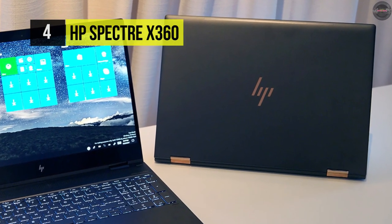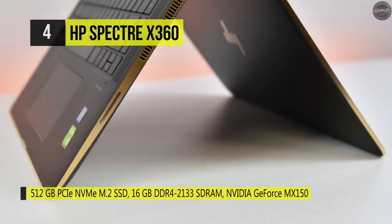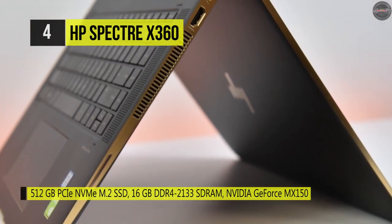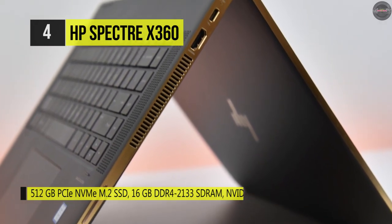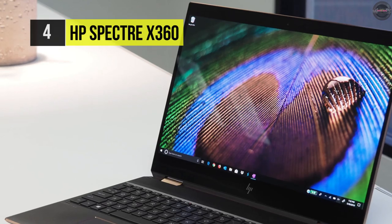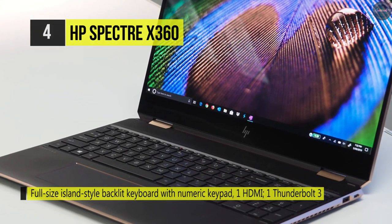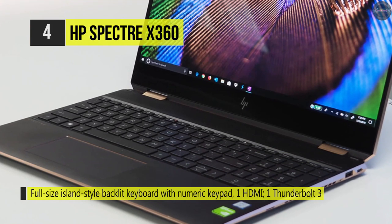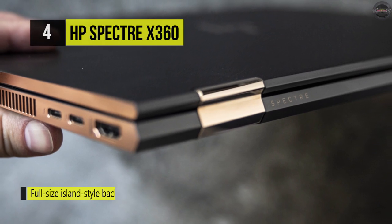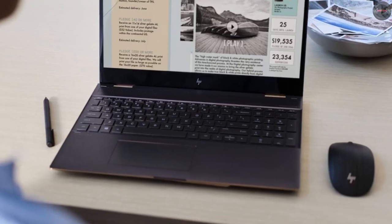The Spectre x360 model comes with a brand new 8th generation Intel Core i7-8500U processor that rates at the top of the class in various benchmark tests for CPU performance, graphics performance, and SSD write speed. It comes implemented with a 512GB SSD using the high-speed PCIe technology for higher bandwidth with 16GB DDR4 2133 SDRAM, presenting a great performance for videos and gaming with its built-in dedicated graphics card.